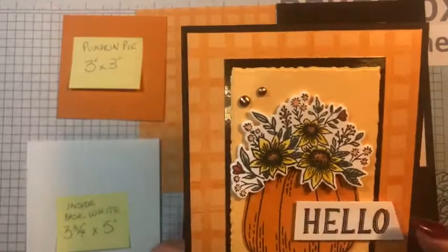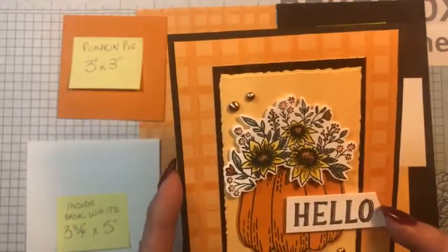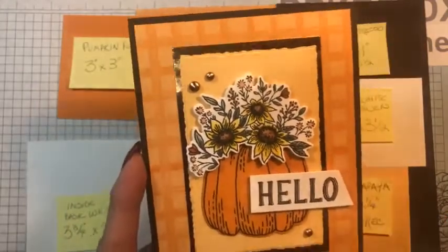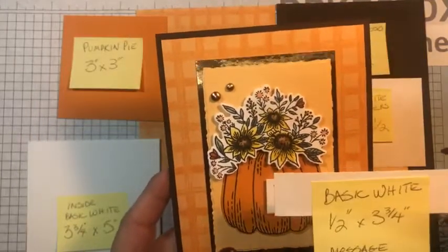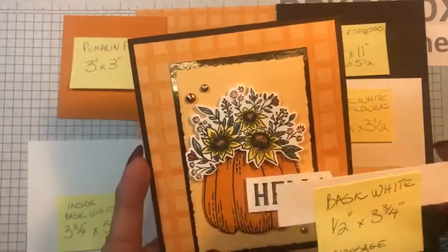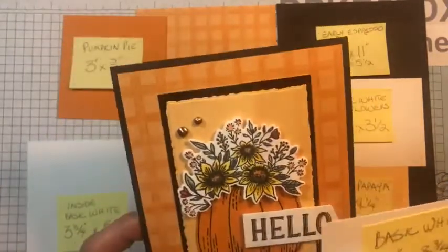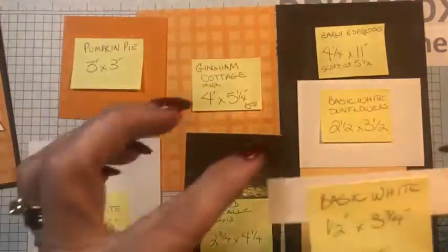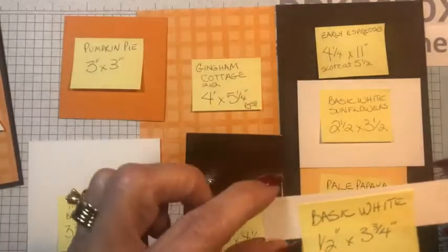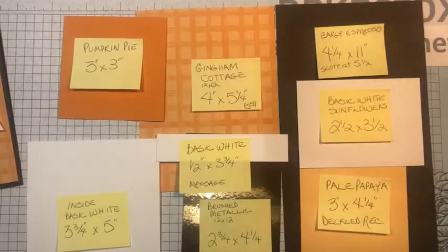So I'm going to do something different. I've seen this on, I'm trying to think what the demonstrator's name is, and I just thought, I'm going to give it a go. I usually either punch out my message and stamp on it, or I use a die, but she uses paper snips. I thought, well, I could crank out a bunch of those if this works. So we'll see. This is actually what I use for the hello, but then I snipped it off at an angle. So I'll let you take a picture of that. And I'm going to bring in my stamps.